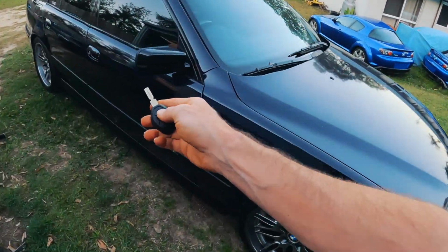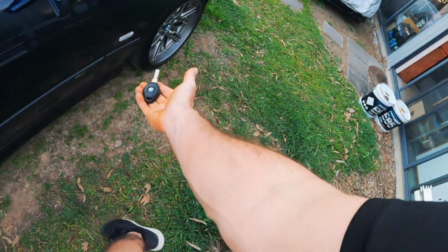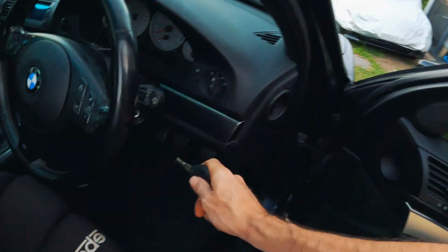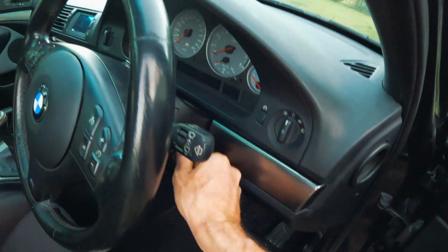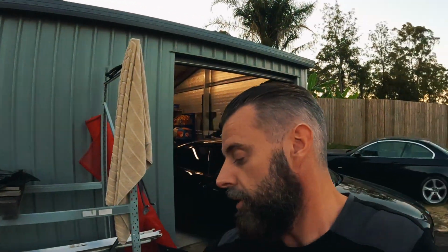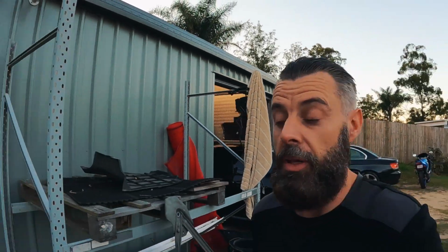But here we go. Lock. Unlock. It doesn't give us the notification, but we can change that. And even did some cutting, and the new key goes in, starts the car perfectly. So I was really glad that we finally got that sorted. Yeah, just a bit of a follow-up in case anybody's wondering. Just had to get the right key.